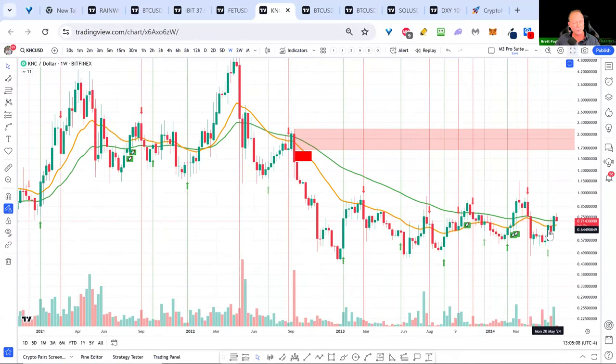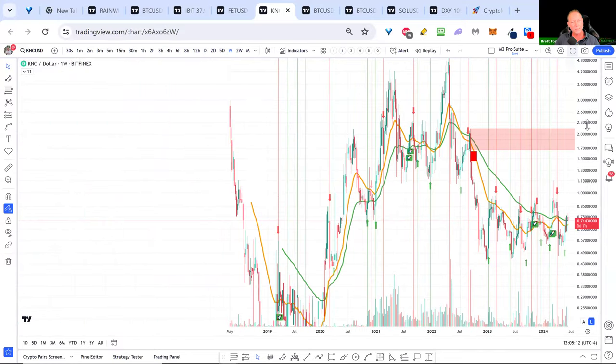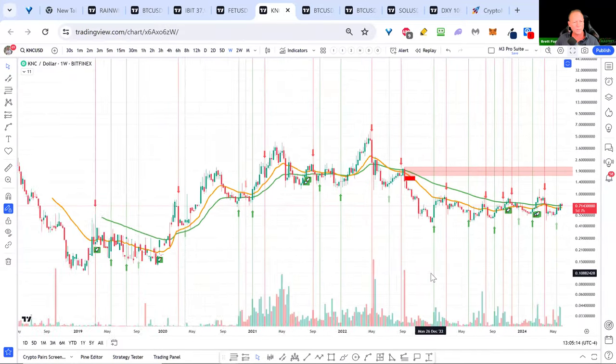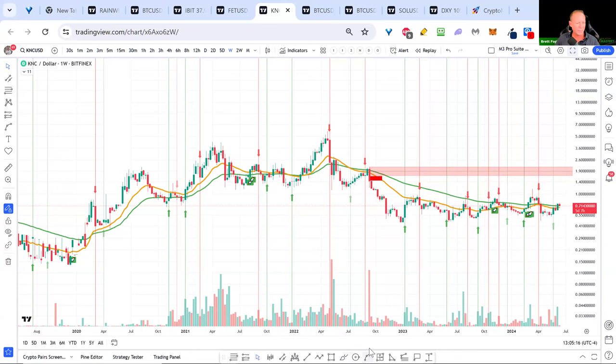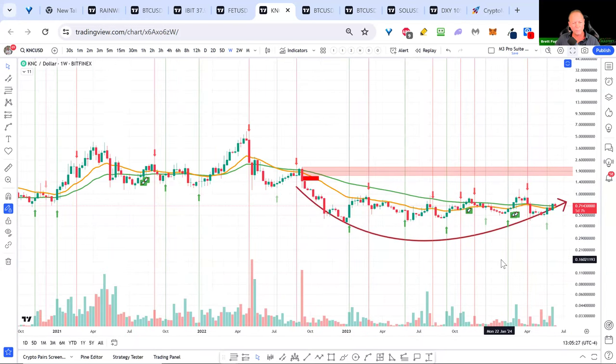hang on a second. Don't go out and buy it. So yeah, this is what I liked about it. It has a nice bottoming pattern, but we know that these don't always play out, and watch the volume, very low volume on this, at least on Bitfinex.